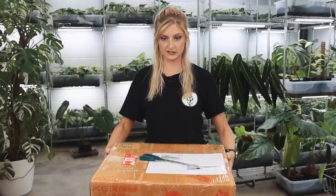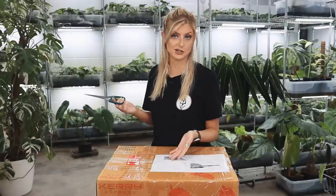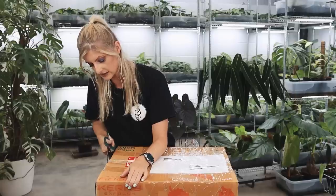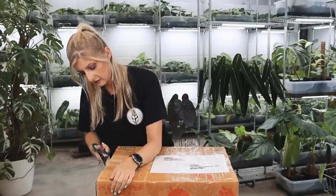Now, I haven't opened this at all. This is just as is. It doesn't look like it's been inspected, which is kind of nice. So at least if there's any damage in here, it's not the fault of the inspectors. I'm gonna get right into this and open it, not waste any time. And hopefully it won't be noisy.